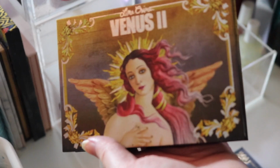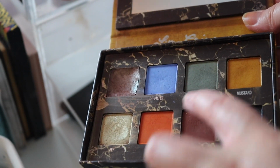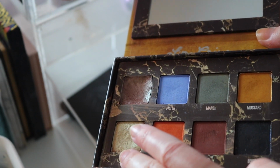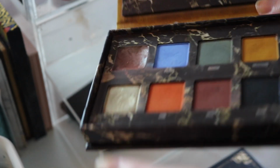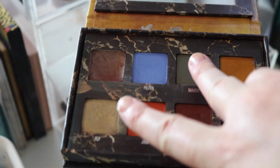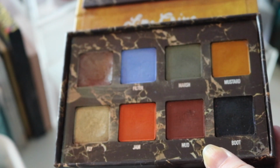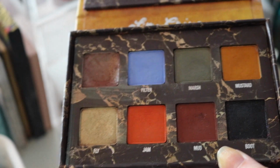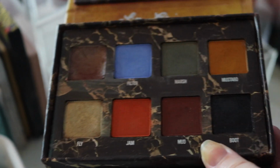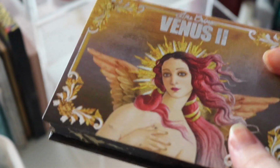And then the last thing I pulled in last month was my Venus 2 from Lime Crime, and I actually did use this. I used this green and this green a couple times, and I used the yellow once, and I reached for this shade once as well. I wore the green shades when I went to the pumpkin patch. I posted the picture of us at the pumpkin patch on my Instagram if you guys didn't see it. It was a little bump pic with the pumpkin, and you can't see my eye makeup in those pictures, but I was wearing this and it made me feel very fall-like, and I'm glad I pulled this in as well.